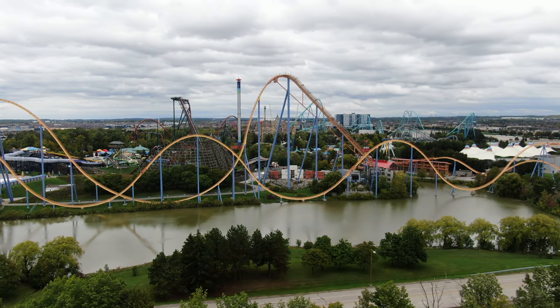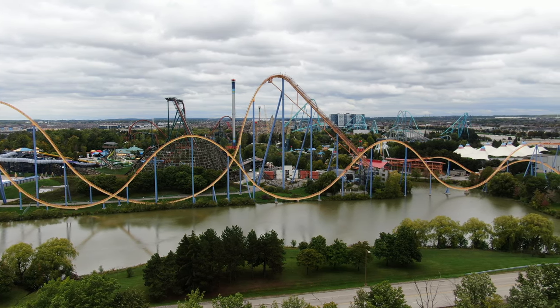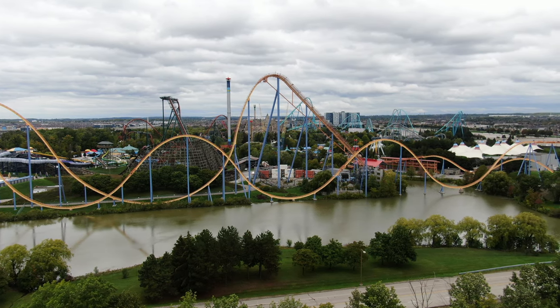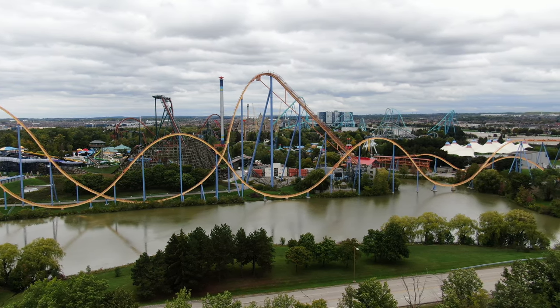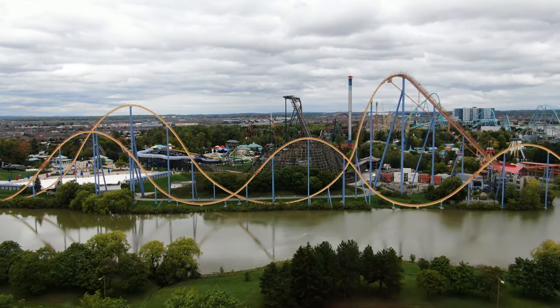This is our last Halloween Haunt update on Canada's Wonderland before it starts tomorrow night. I can't believe I'm saying that. We're actually going to Halloween Haunt this year. I definitely need this. I've been looking forward to this. We want this. We need it. Take my money. Whatever the kids are saying nowadays.